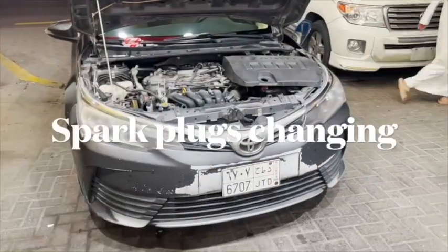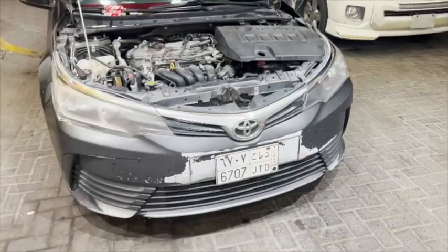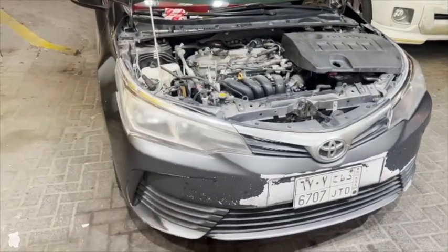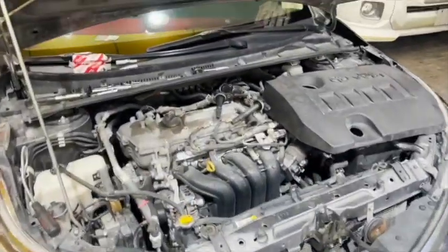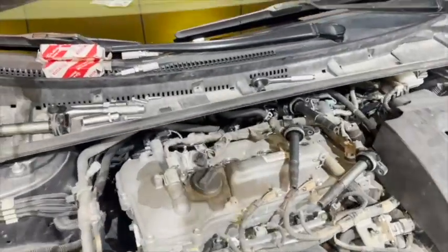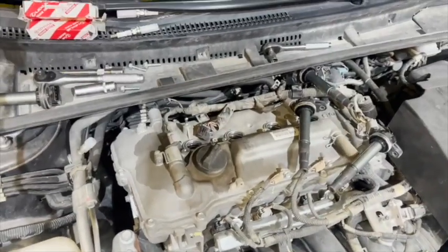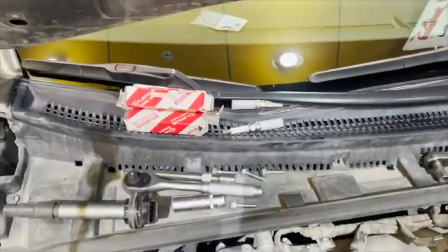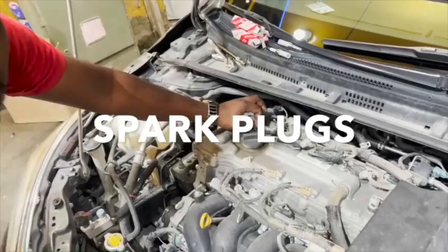Hello, brothers. Today I came to change the spark plug of my Toyota Corolla. I have already driven 50,000, and I have a plan to go on a long drive, so my mechanic told me to change the spark plug if you have completed 50,000. So I just purchased these Toyota Denso spark plugs from the market, and now I'm going to start changing.